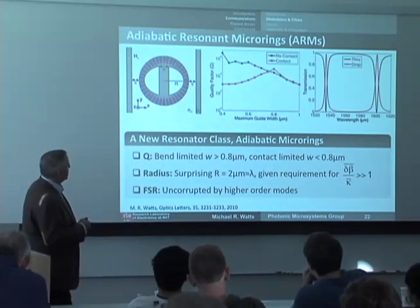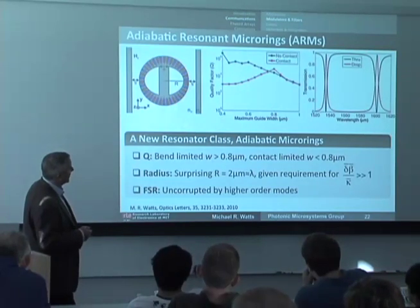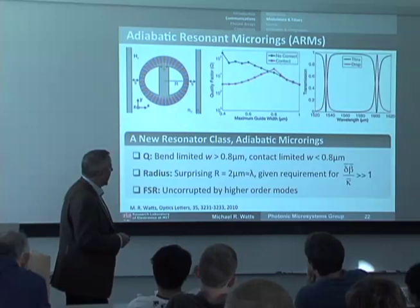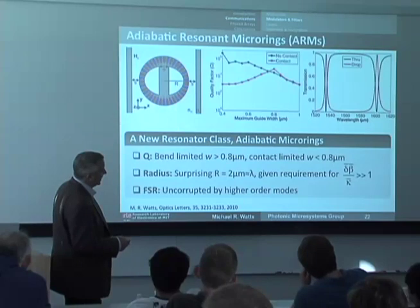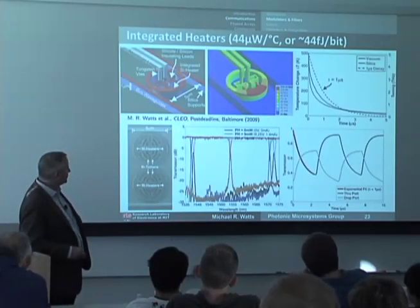And you can see this is a 4-micron diameter, 2-micron radius resonator, with a theoretical Q of 10 to the 4 or 10 to the 5, which is sufficiently high for communications applications. The other nice thing about this structure is that where you couple to the device, it's actually single mode. So when you look in the frequency domain, you see that you have no unwanted modes in the structure. So it's a nice uncorrupted free spectral range.